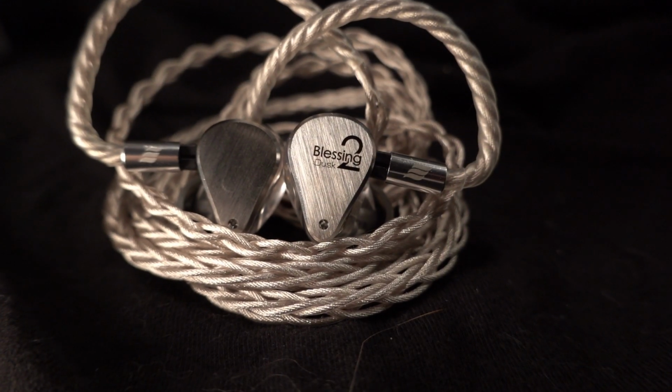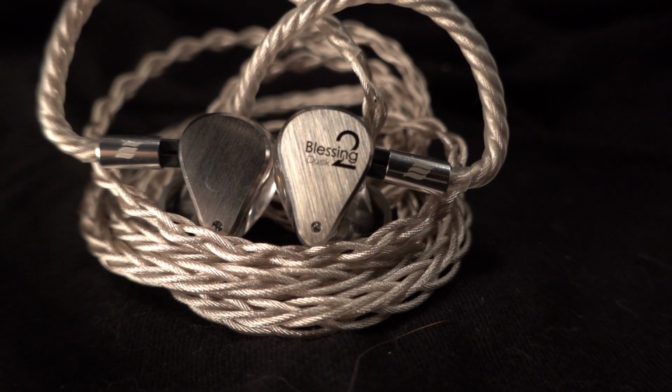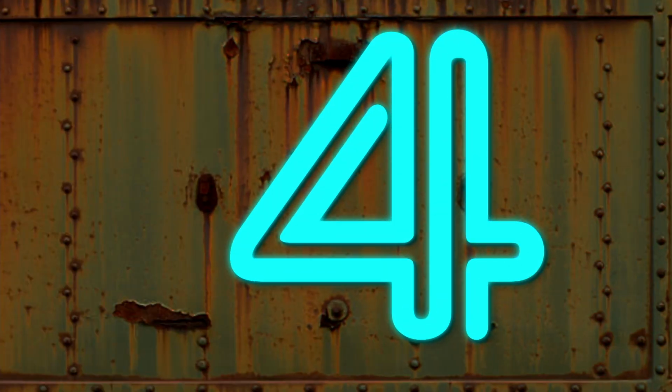Finally, if you have the extra money at around $350, the Moondrop Blessing 2 Dusk is better than both of these headphones in every single way. They just cost a bit more. Buy any of these 3 IEMs and you are good to go.